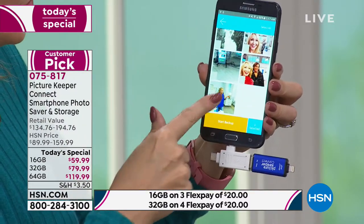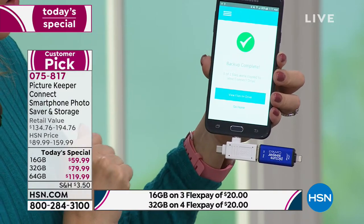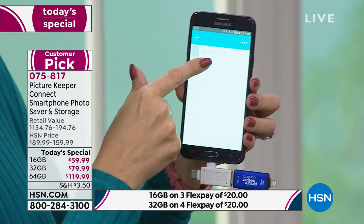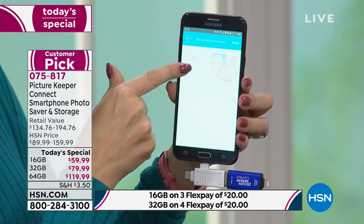So take a look at this. Here's a picture of Suzanne. Let's say we're all at a birthday party, or a baby shower. Let's do a baby shower. So we're all at a baby shower, right? And everybody's taking great pictures on their phone. And you, as the mother-to-be, want all those pictures. What do you have to do?